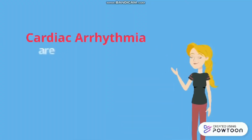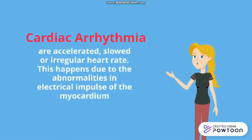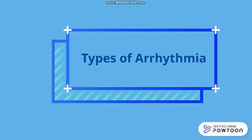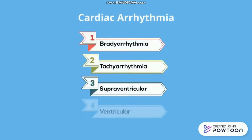Cardiovascular disease is very common nowadays, especially heart attack and coronary disease. But have you ever heard of cardiac arrhythmia? Cardiac arrhythmia is an accelerated, slow, or irregular heart rate caused by abnormalities in the electrical impulses of the myocardium. There are 4 types of arrhythmia, which include bradyarrhythmia, tachyarrhythmia, supraventricular, and ventricular.